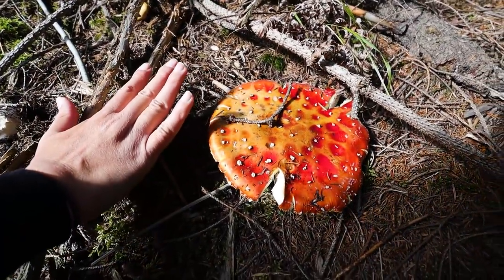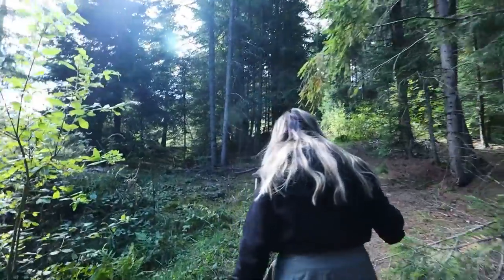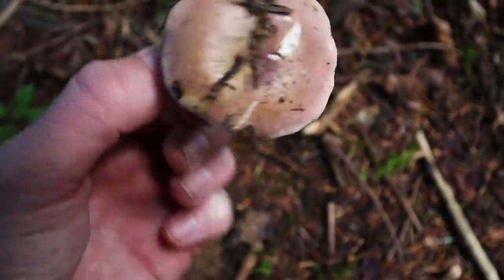It's bigger than my hand. Margarita mushroom. Look at that. Okay, Ivana, we gotta find some good ones, man. All we find is poison. Okay, guys, I think I got one here. This looks good, no? Looks plain, nice and clean.